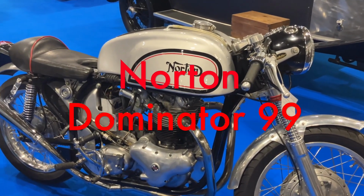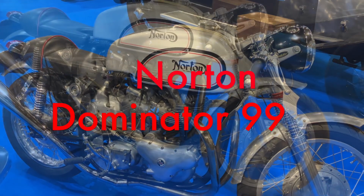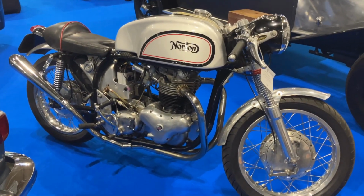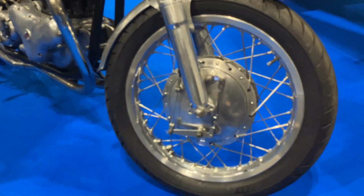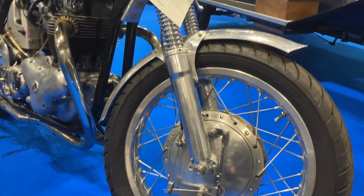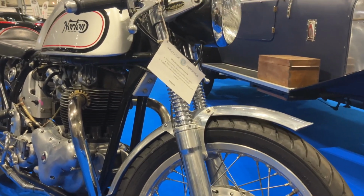The Norton Dominator 99. Like parent company AMC, Norton was somewhat late to the bigger bike market, and in fact would not have a 650 in the range till the 650SS in 1962.